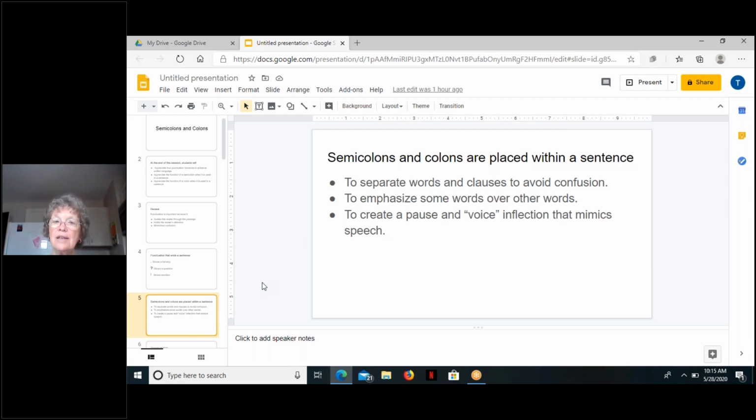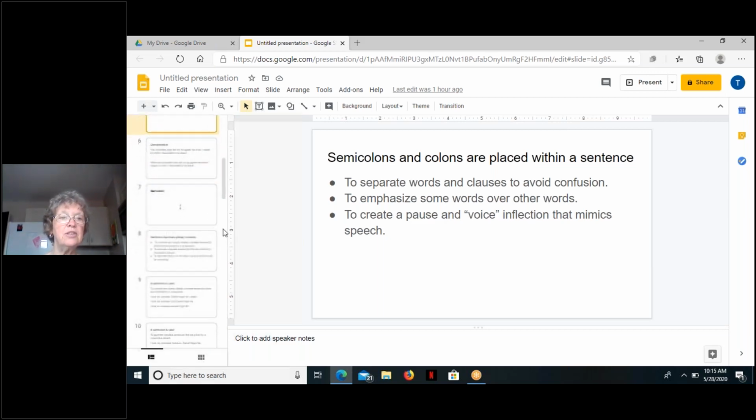We use semicolons and colons to emphasize some words over other words. We want to say within our sentence, some things have power. Sometimes we're working up to a thought in our sentence. And so we use punctuation to tell the reader that we're working up to something. And then finally, there's that issue of confusion. We really want to use this internal means of controlling our written language so that the reader is not confused about what exactly we're talking about here, and moving on to the next thought.